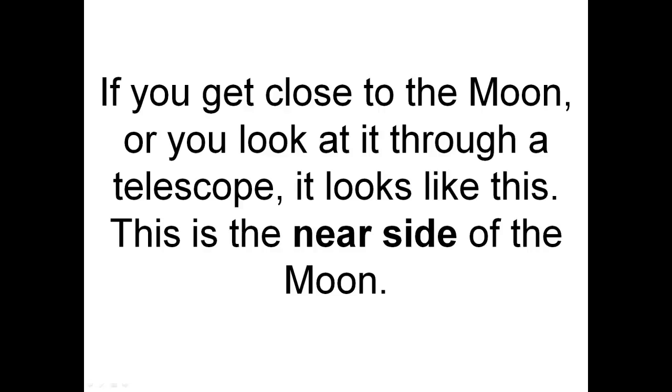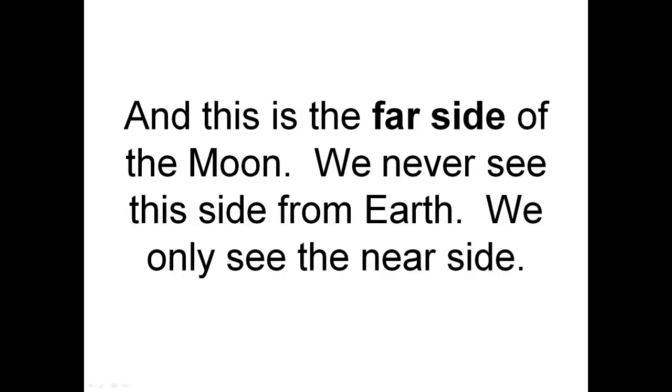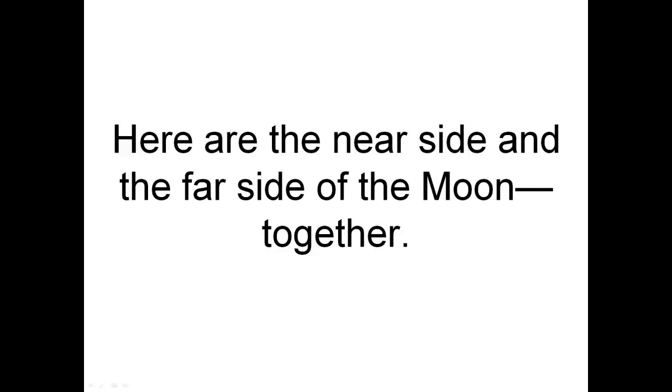This is the near side of the Moon. And this is the far side of the Moon. We never see this side from Earth. We only see the near side. There's the far side. Here are the near side and the far side of the Moon together.